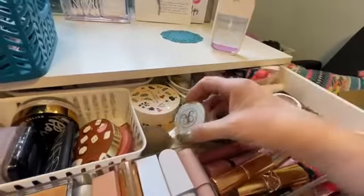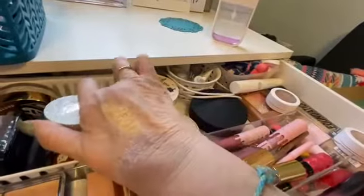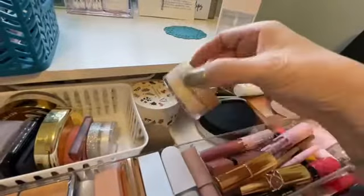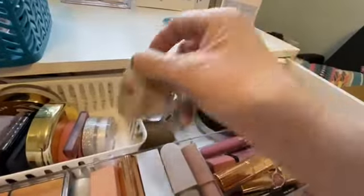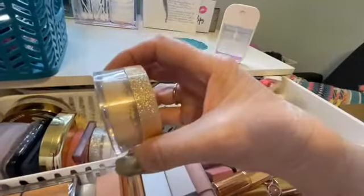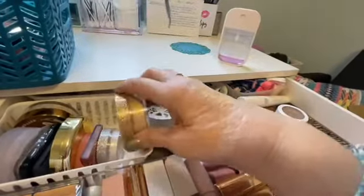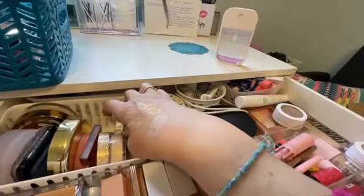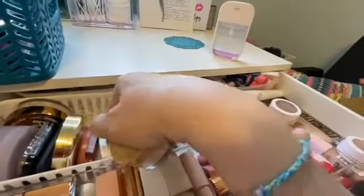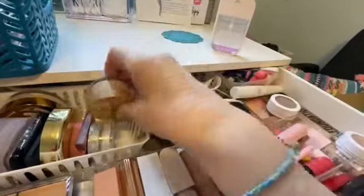Now I have these two Anastasia loose highlighters, and so I think what I might do is move this one in. I wonder if they'll both fit in there, because I really don't need other highlighters, because this one is in Vegas, and it's sort of this light champagne-y color. So I think I might put these in. Okay. That's really tight in there, so I think I'll just put that in there.